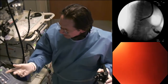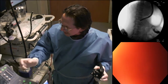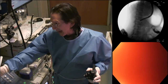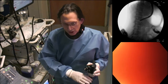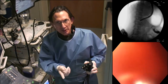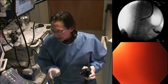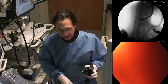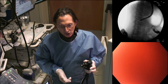The other option would be, do we have something that has a removable hub? Or we can use a nasocystic catheter. Yeah, so actually, a better choice would be the nasocystic catheter. So why don't we go ahead and do that? We're going to switch this out for a nasocystic catheter, but the first thing you need to do is put the wire back in. That's correct. So a nasocystic catheter is good.